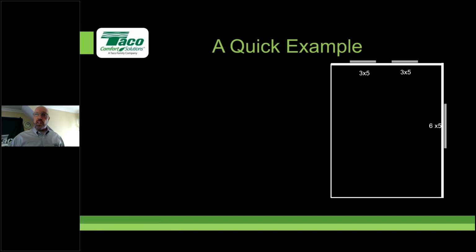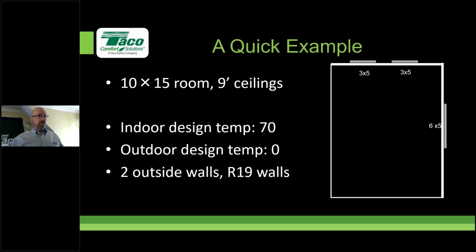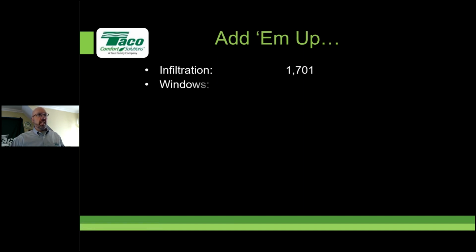So here's our example. This example you have seen from us several times in one form or another, where we had a 10 by 15 room. It's 9-foot ceilings. My indoor design is 70 degrees, outdoor design is 0. We've got 2 outside walls that you can see here, denoted by 3 windows. R19 in the walls, R38 ceiling. We do that whole heat loss.